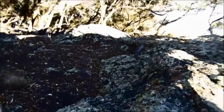Alright, we're almost up the top of Mount Piper. This is kind of a walking track where I'm going up. It's been a while since I came up here. It's really rocky as well, full of moss and stuff growing on all the rocks. Getting up to the top.